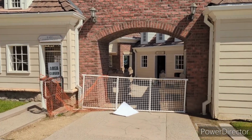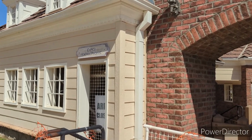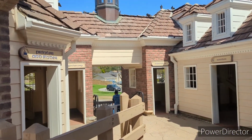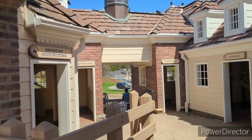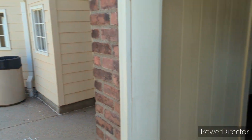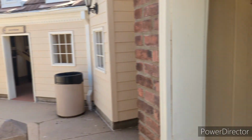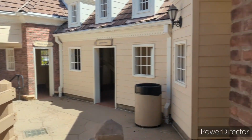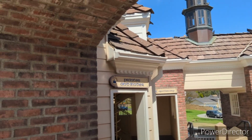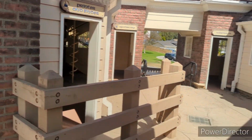This is supposed to be a little shop area. See, tea merchant, saddler, printer and binder, rope maker. It's pretty cool. And inside here, it's closed now, I think probably because of COVID. But I think it's all connected. There's like a play area that goes all the way up and through these buildings.